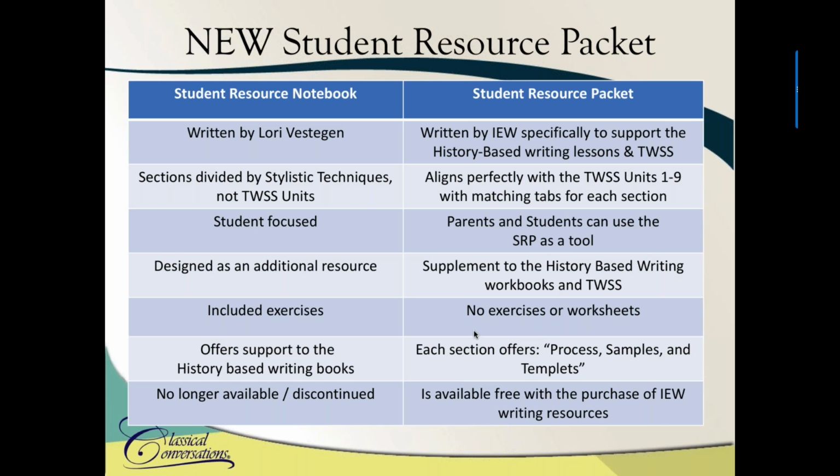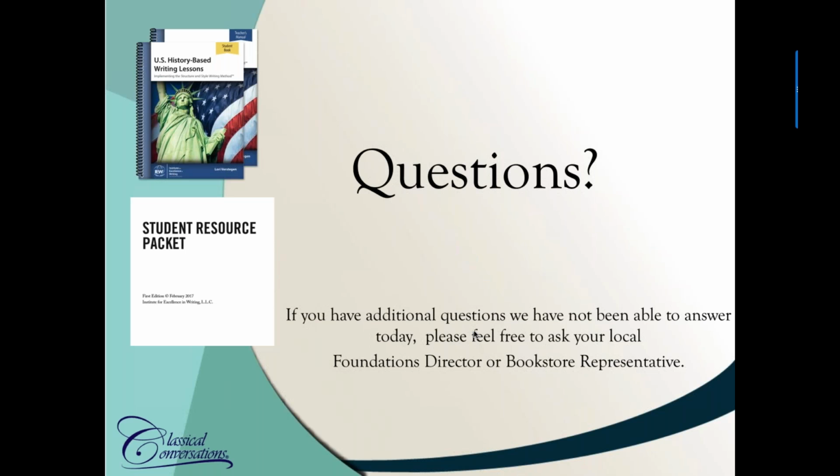So, you know what my next question is going to be? Where can we get our hands on this new student resource packet? It's really not complicated. It comes free with any IEW writing resource purchase. You know, Jennifer, in the front of the IEW books, they always tuck in that blue sheet of paper with all these free downloads. This is just one of those free downloads. So parents can download that, print it off, and it's just the cost of their ink at home. Oh, that's great. Very convenient.